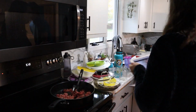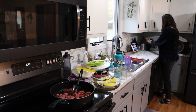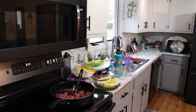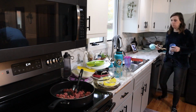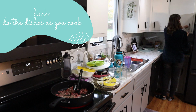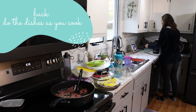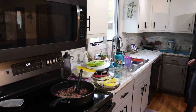So we're picking up this evening after we've done all of our afternoon stuff. It's about 5 o'clock and I'm starting to get dinner going. Now, great hack for you as you are cooking dinner. Like right now, I've got some ground beef on the stovetop that's cooking. And as that's cooking, I'm going ahead and doing the dishes. That's a great way for me to get something done while something else is happening in the background.